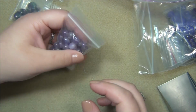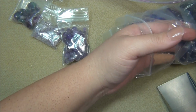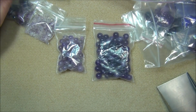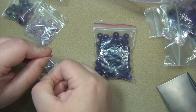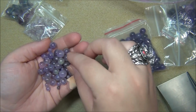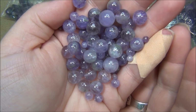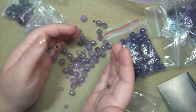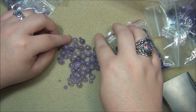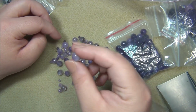And then I got a lot of rounds in this haul. And then these. Okay, so this is light purple, and then this here is the regular amethyst color that you see everywhere. And this is a mix of sizes. Isn't that pretty? Man, I love that pale purple. There's 4mm in here, 6s, 8s, there's 10s.